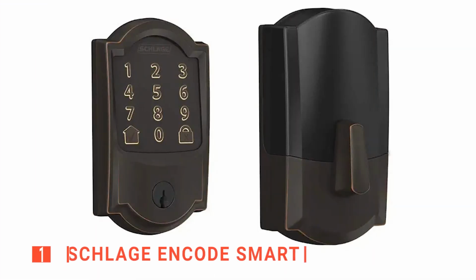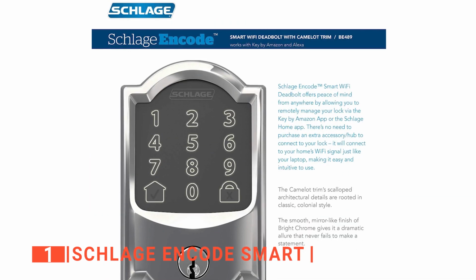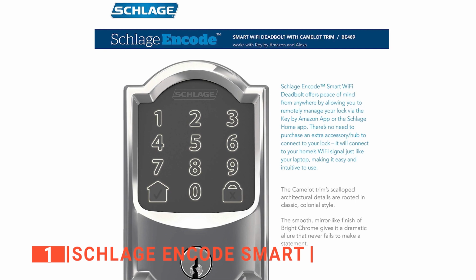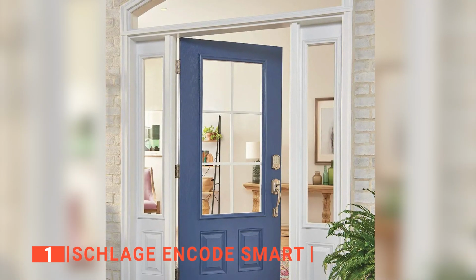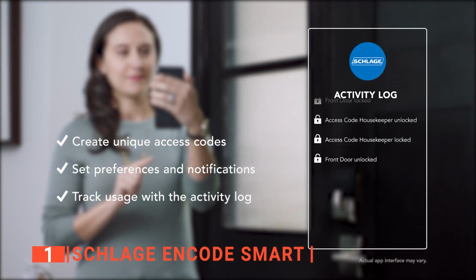Finally, our top smart door lock is the Schlage Encode Smart. What made it to the top of this list is a smart Wi-Fi lock with a built-in alarm that works with many smart home systems. Meet the Schlage Encode Smart. This smart lock packs a lot of features into a small package.